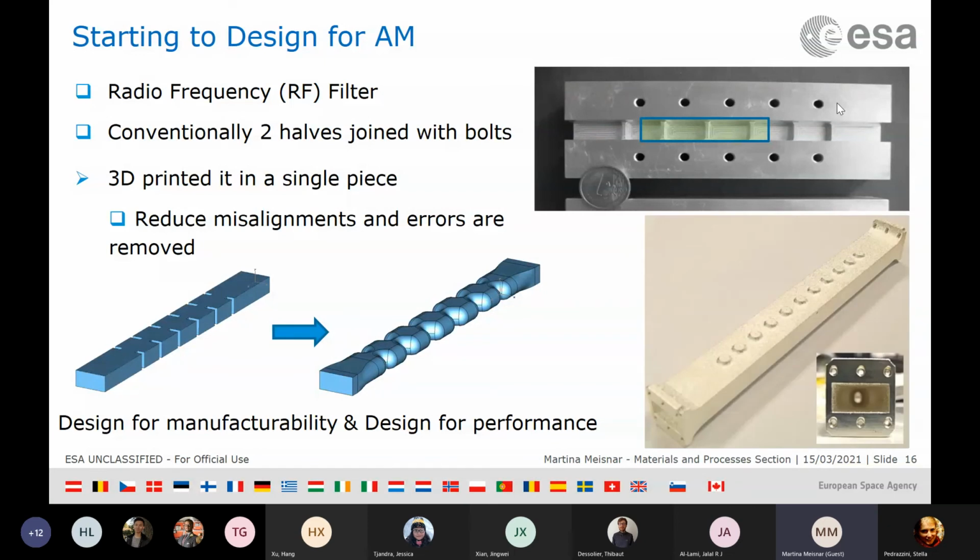So what you see on the right now is basically the 3D printed part, which has the internal cavities in this rounder shape, as you see in the middle of the slide. So we actually managed to improve the performance of this part a lot by designing it for additive manufacturing. So the RF filter works much better than before. And you can also see we have this silver coating on top, which is something that, I'm not sure exactly what the function was here, but it had to be applied internally and externally.